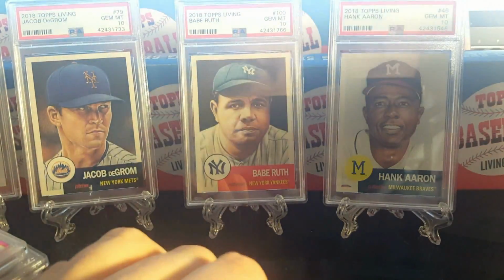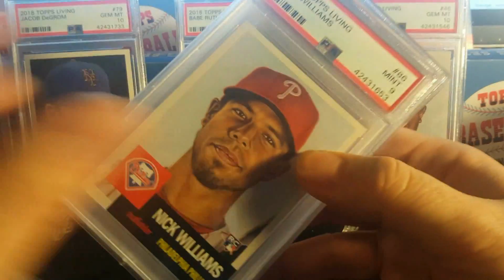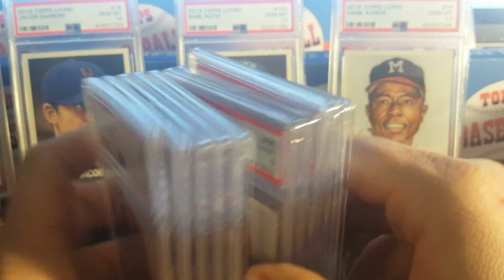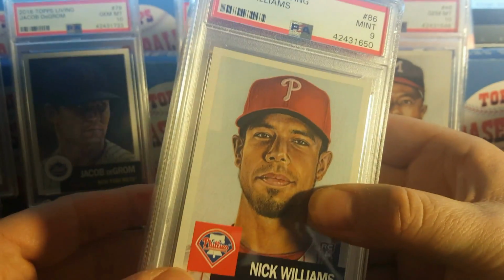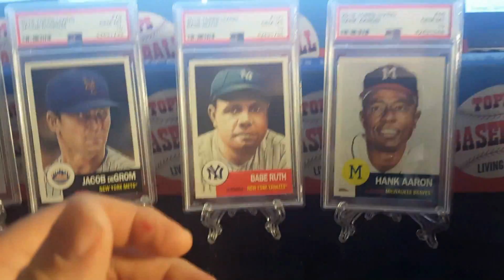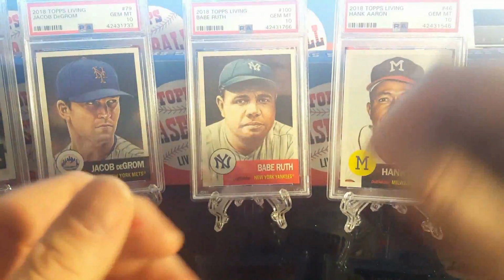Nick Williams, rookie card. That was a big risk because, you know, he's unproven. Didn't have a great 2018. We're not sure what he's going to be as far as a player is concerned. So we're on 4 of 20.